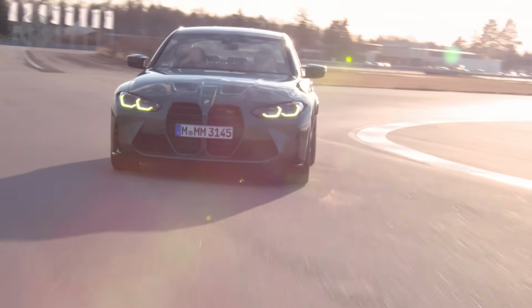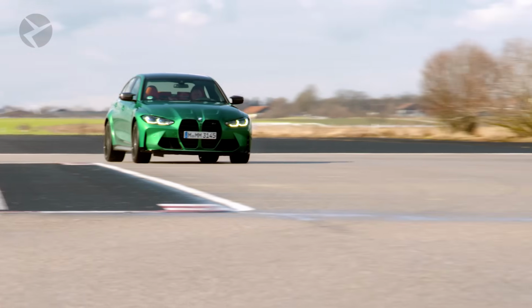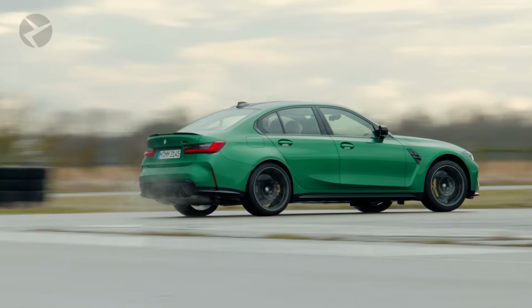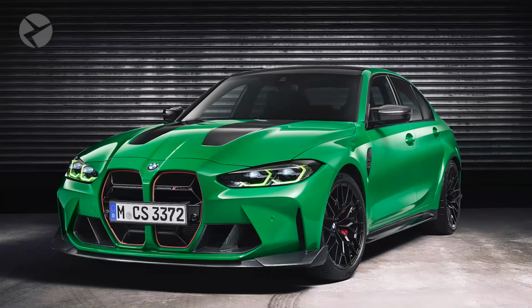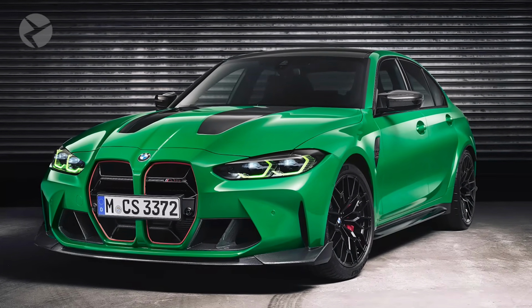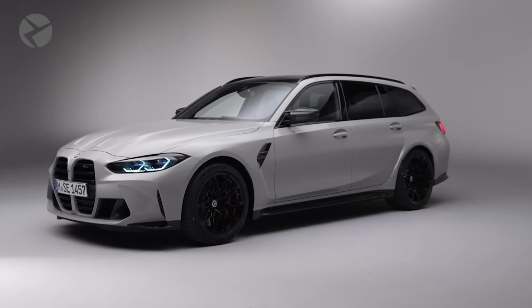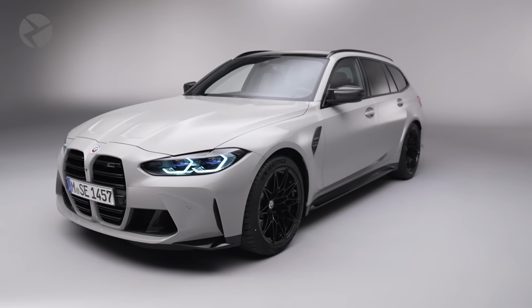The G80 and G81 sport the turbocharged S58 straight 6, making 473 horsepower and 406 foot-pounds of torque. The Competition model bumped that up to 503 horsepower and 479 foot-pounds of torque. In 2023, the M3 CS debuted, peaking the G80's power at an astounding 542 horsepower with a carried over 479 foot-pounds of torque and all-wheel drive. This is the first time BMW has ever made an M3 wagon as well, but unfortunately, it has still not made its way into the US at the time of making this video.